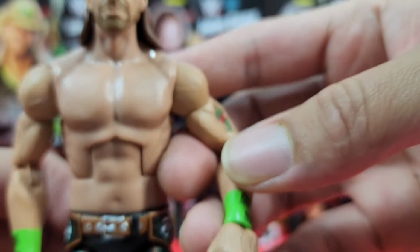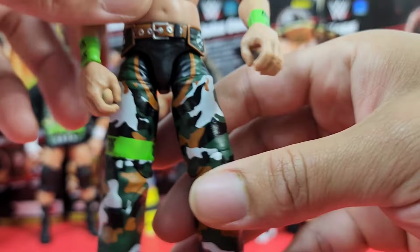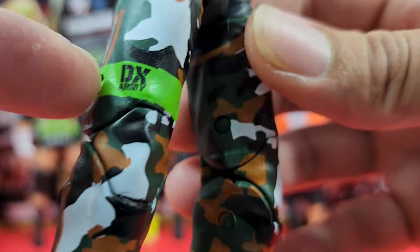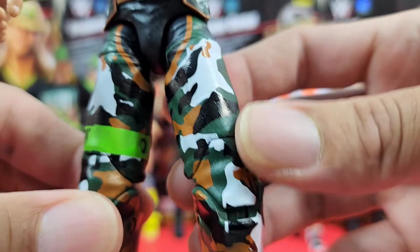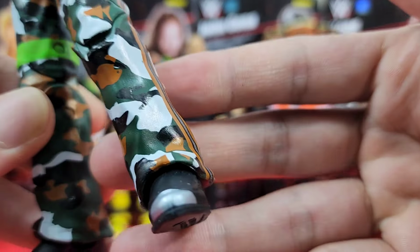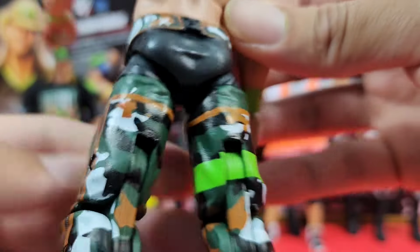We got Pinless going on. We got Danny O'Brien with Shawn Michaels. And then we got the camo. Yeah, I like it. Matter of fact, I love it, especially the way that the green comes through right over that green, black, white, brown.